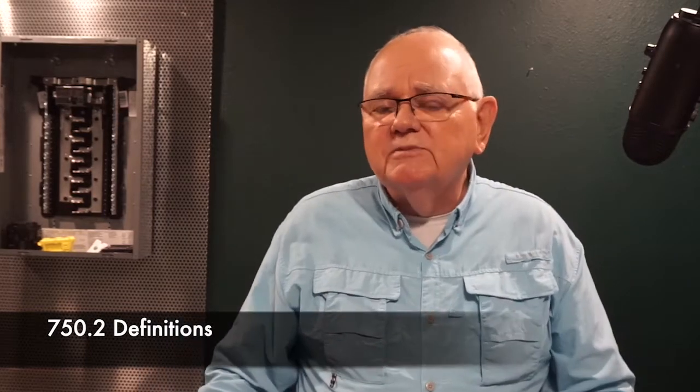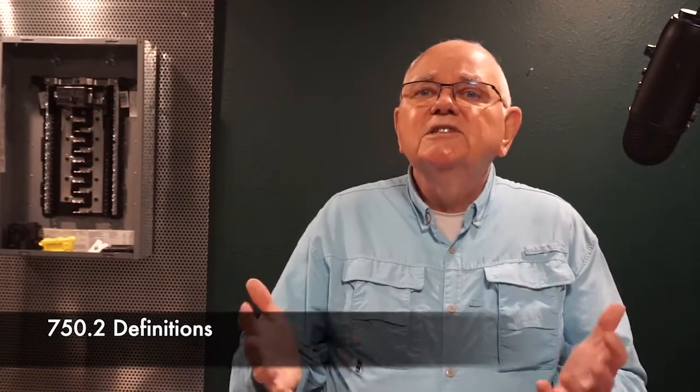energy management systems. And basically, those are any systems that are either going to reduce power, disconnect, put the power back on, and so forth, in order to save energy. So we shut off the lights. Lighting control is, of course, huge in the electrical industry these days, isn't it?